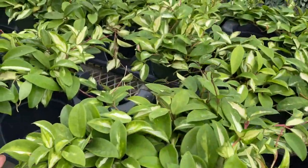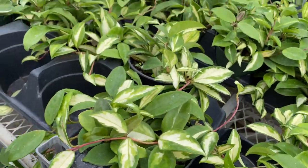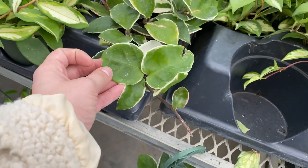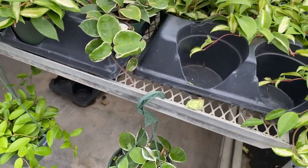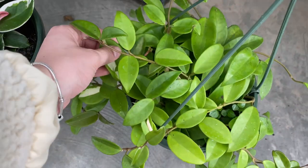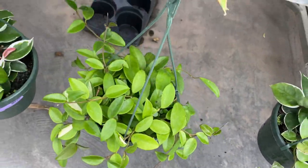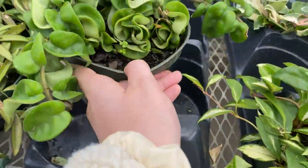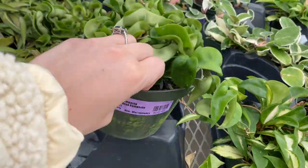And then these are kind of reverting too, but there are some that are more variegated. That's a very wide leaf. That's cool. It almost looks like the snowball. This is reverted, but now it's kind of a Hoya carnosa, just regular green. They've got these pretty Hoya carnosa compactas for $40.